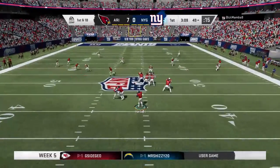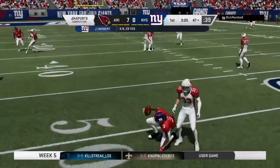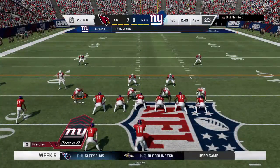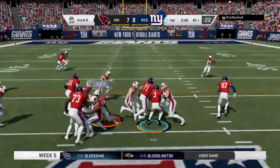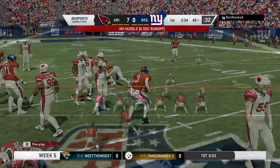From the gun, Herbert. And he completes it to Hunt. They'll get a couple yards on that one, and it'll make it 2nd down. So 2nd and 8 here after the pass play for 2 yards on first down. They'll run. This is Hunt. He'll get about 4 here, down to the 43-yard line.